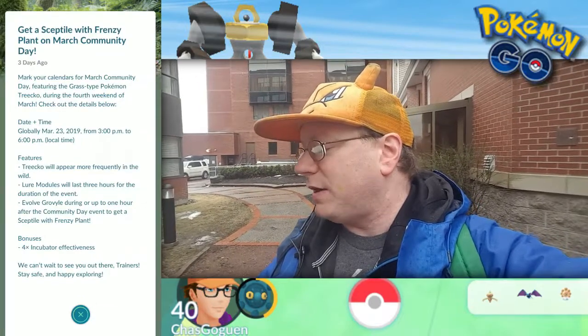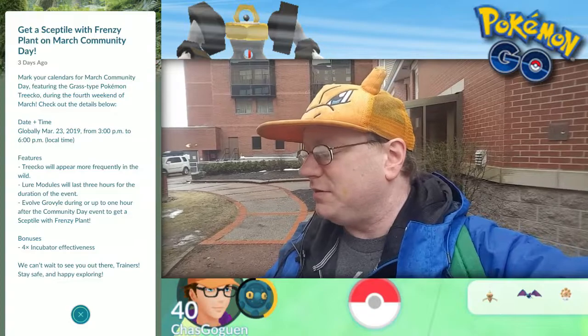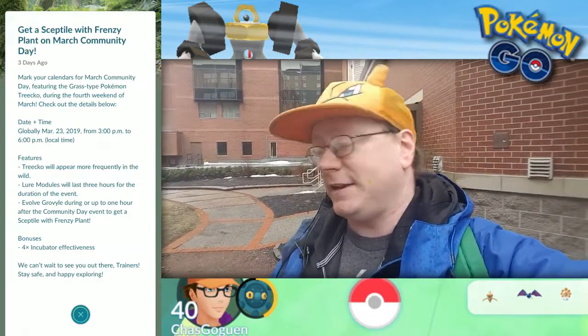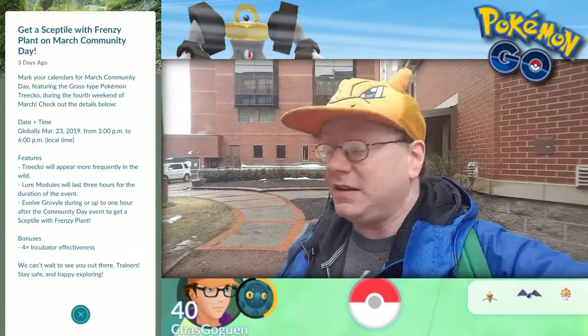Lure modules will last 3 hours for the duration of the event. Evolve a Grovyle into Sceptile during the event or up to an hour afterwards and get the exclusive move of Frenzy Plant, as we all knew it was going to be, of course. Another bonus, 4x incubator effectiveness.